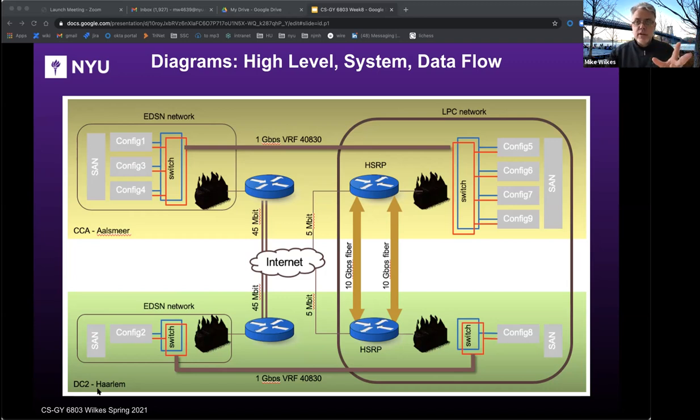There's a 1 gigabit connection over to the LPC network. The LPC is an acronym for a logical processor config or something like that, if I remember correctly. And you had your storage area network and you had different config environments, and those were all hooked up to redundant switches. So this is a high-level diagram that's showing a little bit of the redundancy, but not 100% of what would be shown in a system diagram.